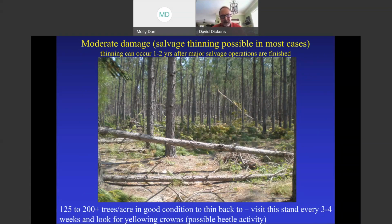This is moderate damage. This is a stand that most landowners would probably just keep. And if it's a small tract, they may go in there with maybe a tractor and a couple of chainsaws and do some moving into piles and burning. In most cases, this will be left, but you do have to keep a sharp eye on the stand every 2 or 3 weeks for ips and black turpentine beetles, because these horizontal trees, for a while at least, ips beetles will be attracted to them. So this is a stand where you could come in and do a thinning maybe 2 or 3 years after the storm event. Pulpwood prices will go up.